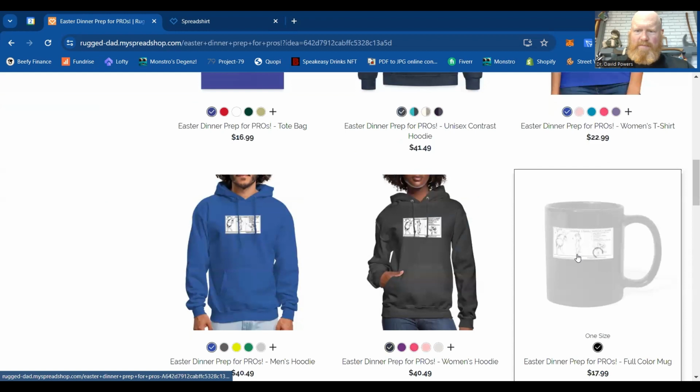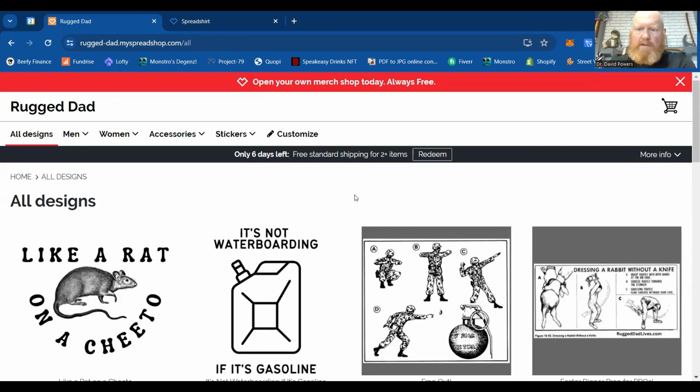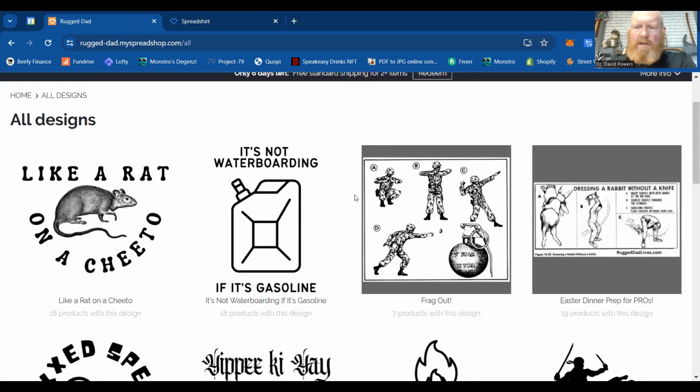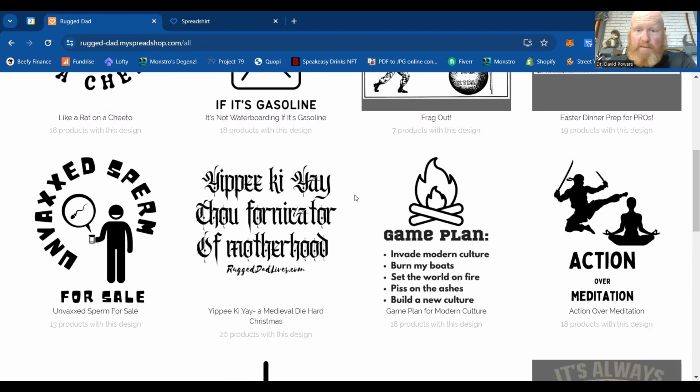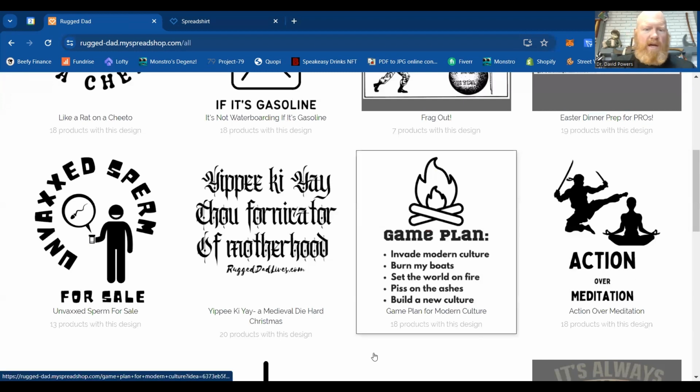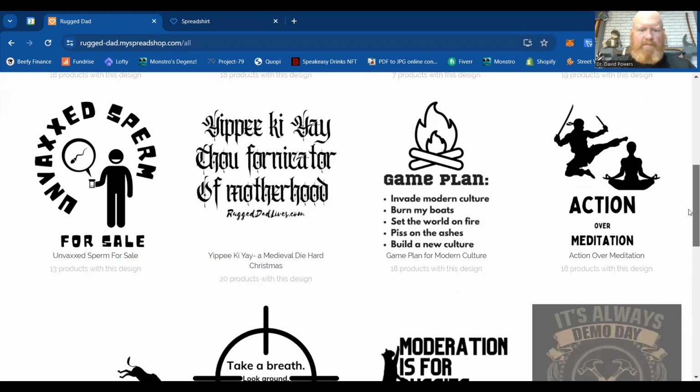Oh, there we go. It is basically dressing a rabbit without a knife. And so it works too. Those of you that hunt or mess with rabbits, it's a great way to skin a rabbit real quick. We've got unvaxxed sperm for sale shirt. Here's one, action over meditation. There's my UPKA, basically the medieval version of a famous quote from Die Hard.